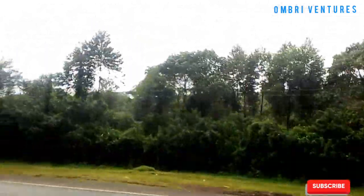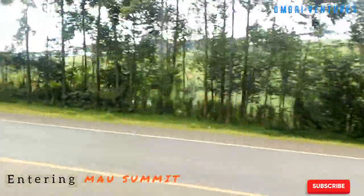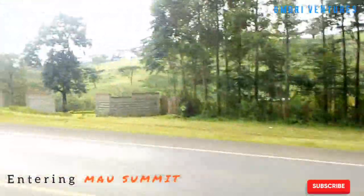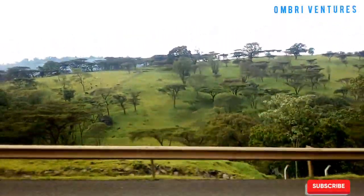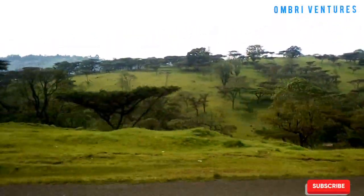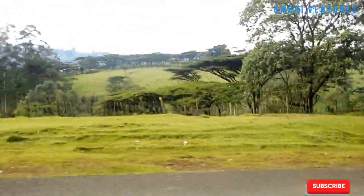Hey guys, Ombri back again, and today we'll be traveling through Mouse Summit. It's an area filled with mostly forested areas, and that's the largest forest in Kenya. Stick with me for the tour.